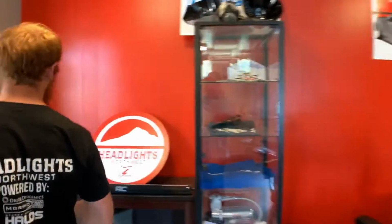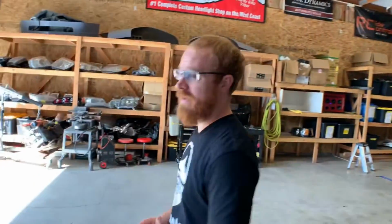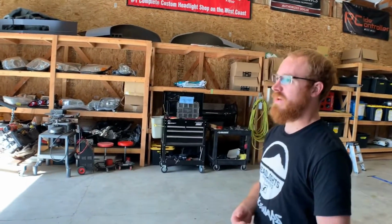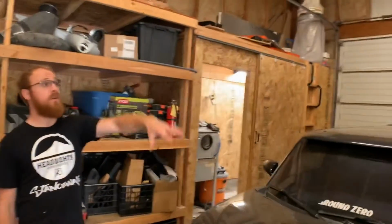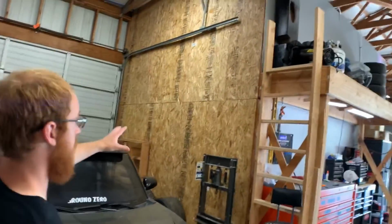Welcome to Headlights Northwest. This is the office. It is quite messy right now, but we don't have a lot of in and out traffic for customers to walk in. It's all set up by appointment now, so it is what it is. This entire building right here is actually two stories that I had to build from scratch.